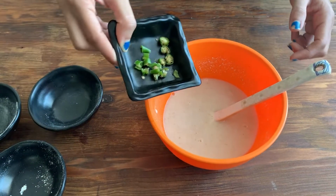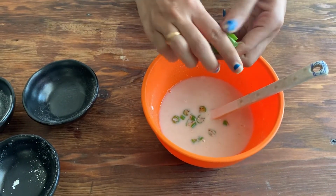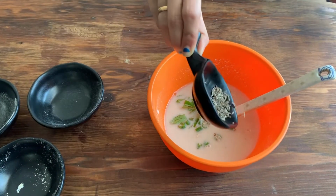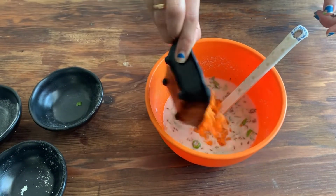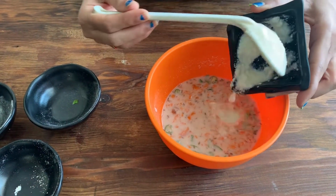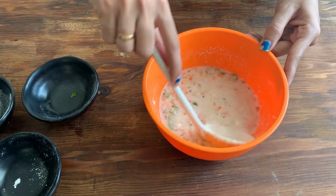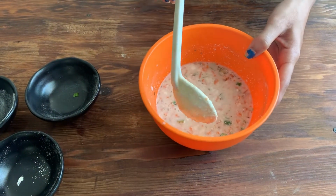Now I'm adding some green chilies. I've added 1 green chili and some curry leaves for smell. And I'm adding half a teaspoon of cumin. You can also add ginger if you like the smell. And I'm adding 1 grated carrot. You can also add any vegetables of your choice. And finally, I'm adding 2 tablespoons of curd. Curd is optional. If you want curd, you can add it, else you can skip it.